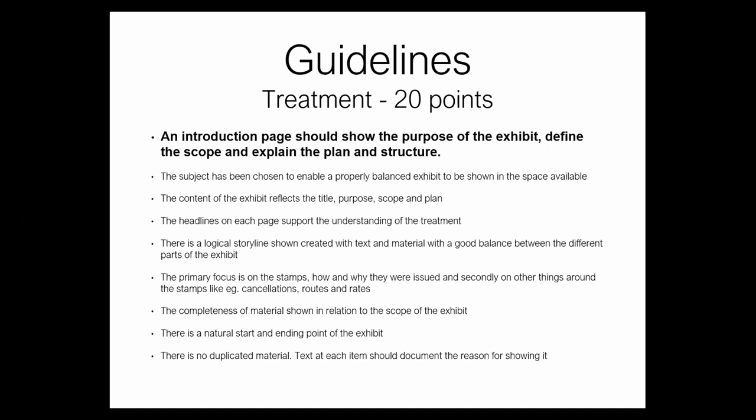So let's start off with the introduction page. The introduction page is horrendously important. Because think about it, it's the one thing that your judges and your viewers, when they start looking at the exhibit, that's the first thing that they see. The judges usually see it several weeks before the exhibition and are looking at it, and they get a very, very important first glimpse or idea of what the exhibit's about. So your introduction page has to be very good, very clear, and we'll go through some of these things. The page should look at the purpose of the exhibit. What are you trying to do?